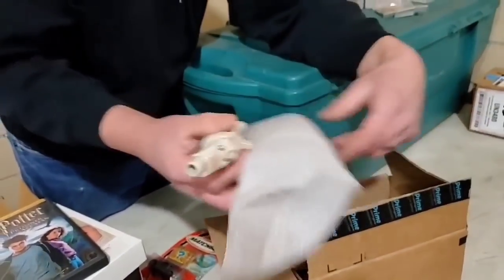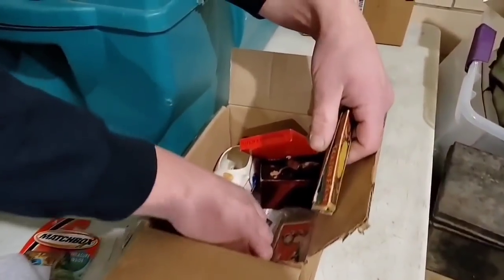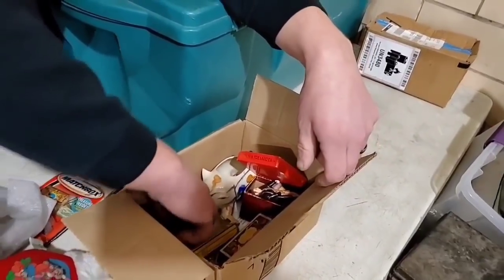Some doggies. Oh, look at all these movies. We got, don't tell me they're all empty. Nope. Someone got the movies in there. Look at these.